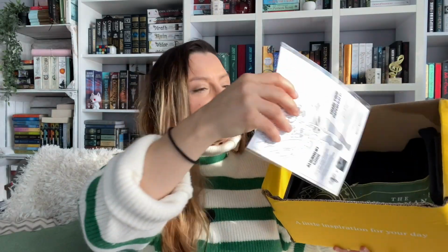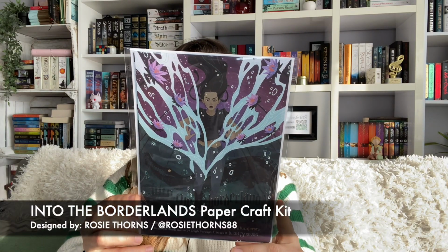And then the next item is paper. Oh, it's the paper craft from last month's box. If you haven't watched that video, I will link it over here. But in the October box, there was a paper craft that's supposed to arrive, which didn't arrive due to some supply issues, I believe. And this is based on Ninth House by Leigh Bardugo.